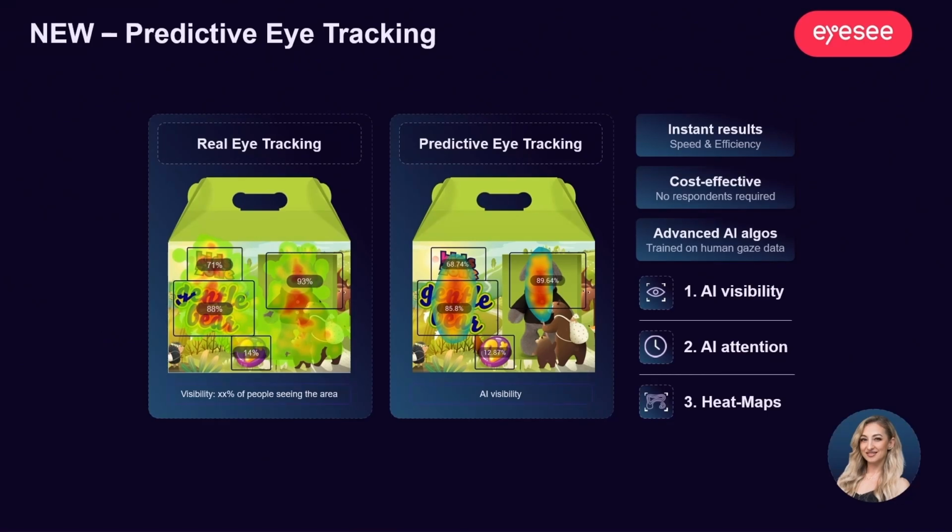As Simon mentioned, predictive eye tracking is not new and has been around in the market for a while. What is new with EyeSee's predictive eye tracking is that it goes beyond saliency. Where traditional models will look at the contrast, the shape and the colour, and assume that is where naturally the eye will go, our predictive eye tracking uses an advanced AI algorithm that is based on real eye tracking gazes of respondents that we've been capturing for the last decade or so. This AI-powered solution requires no respondents and it's highly accurate, as you can see from the two images on screen where we're comparing real eye tracking with predictive eye tracking.